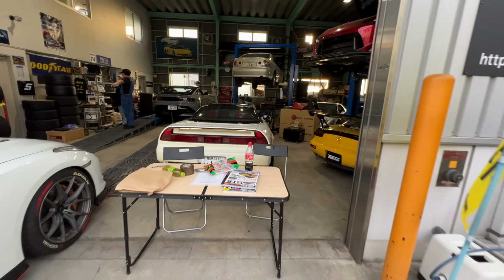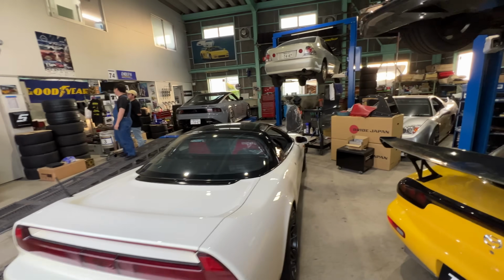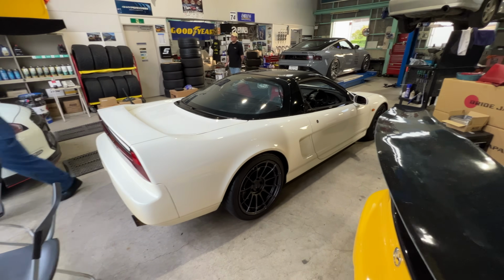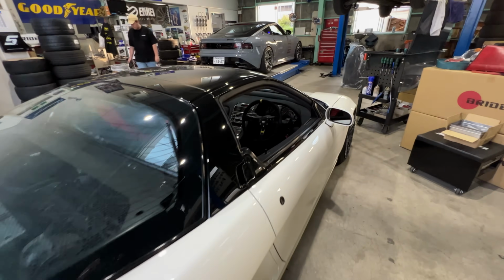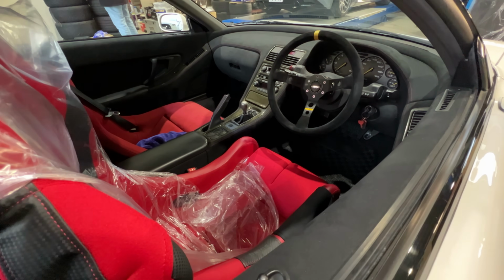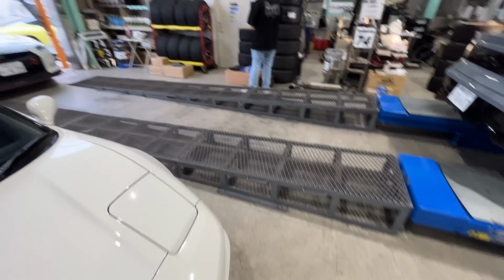Next to it there is a real deal NSX-R, and apparently the owner of this NA1 has 2 of them, and he's actually looking for a 3rd one. I guess he must really like them. Again, on the NT03RRs. Amazing car. It's got 130,000 kilometers on the clock, so it's being used, and as you can tell, the owner does like to track it.